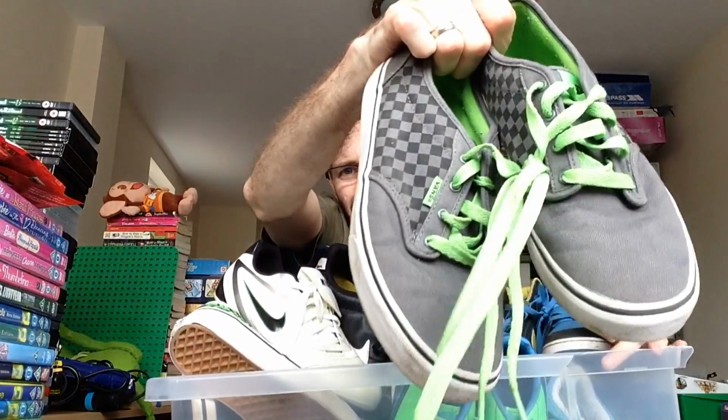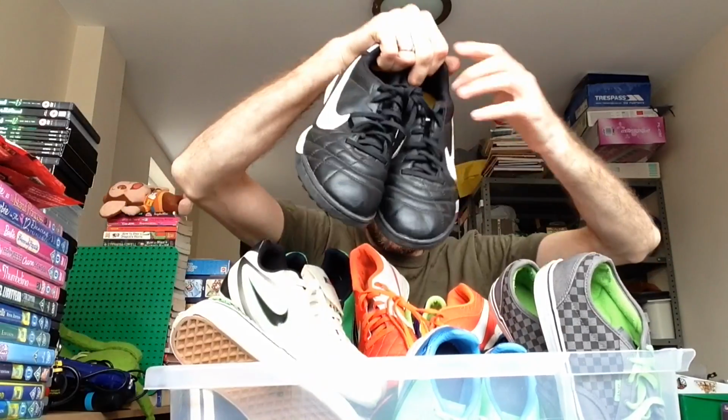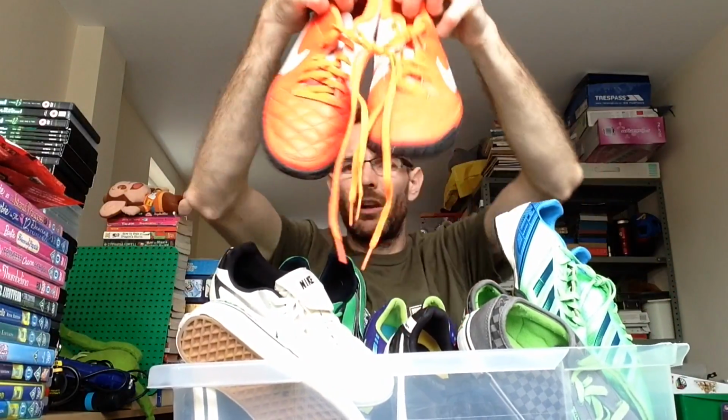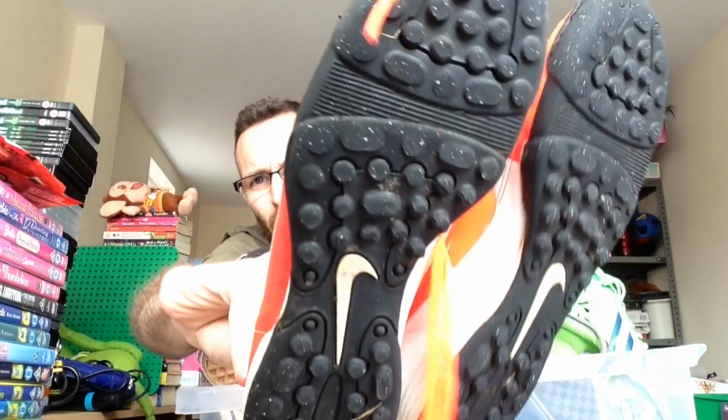Pair of Nikes there, just to show you a few for example. There's a couple of pairs of Vans like these, in really good nick again. The tread's great on these. If you can see, there's hardly any wear on that. Yeah, more Nikes there. And these ones aren't Nike, these are Adidas. There's a pair of Adidas there. Just loads and loads and loads in fabulous condition. Very little tread wear on all this stuff.